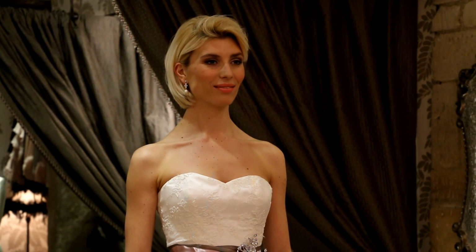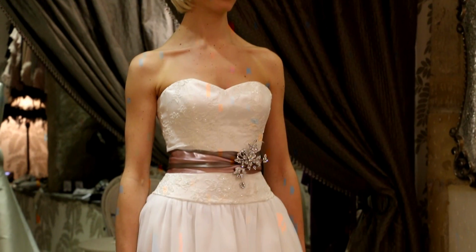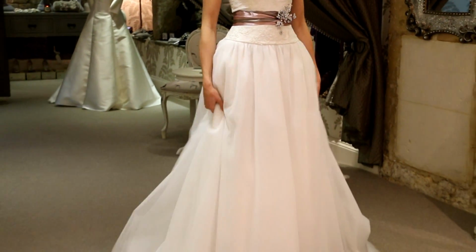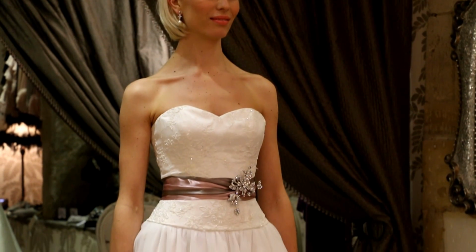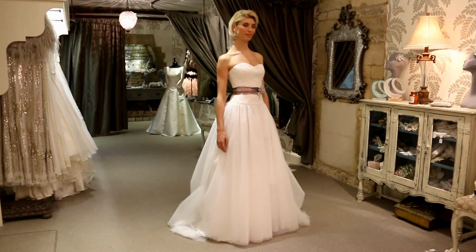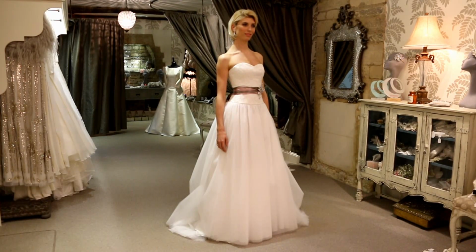And the girls, when they come in and see us for their appointments, they're always saying to us, we want something that's different. You could change the skirt to the organza that we had on the previous dress, or you could put a full circle organza skirt on it. So within this dress, there's an immense amount of changes you can make. It's classic, but it's really of the moment. It's newer, it's fresher, it's softer, and it's very light as well.